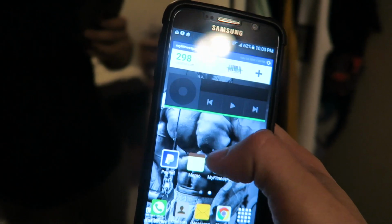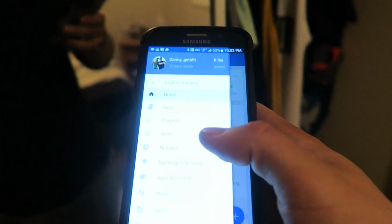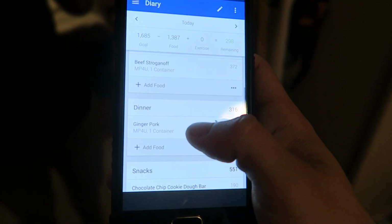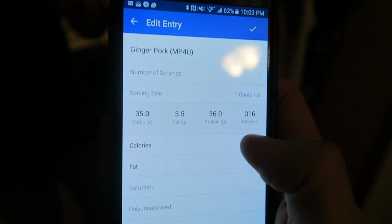So once again, I got home and I was so hungry that I ate my meal before I even got to show you guys. But it was essentially ginger beef with a little bit of veggies and some wild rice and around 300. Actually, I'll show you the macros right now. And I just got my meals for the next 3 days and he freaking hooked it up with donuts. There's actually like protein donuts. I'm so excited. So anyways, if we go to diary, we go to dinner, ginger pork, 36 protein, 3.5 fat, 35 carb, 316 calories.